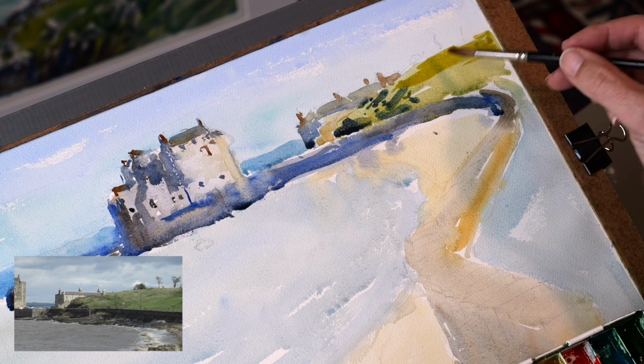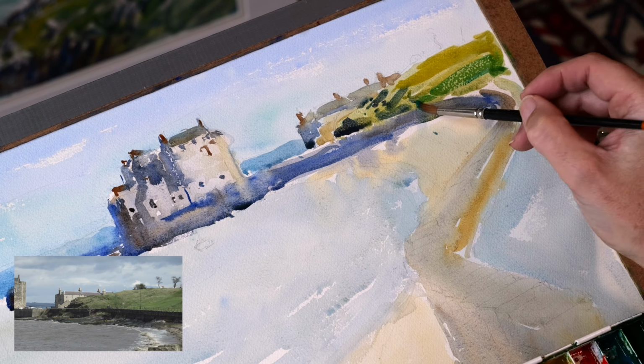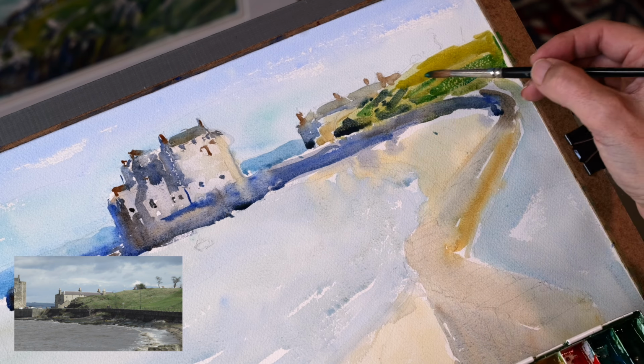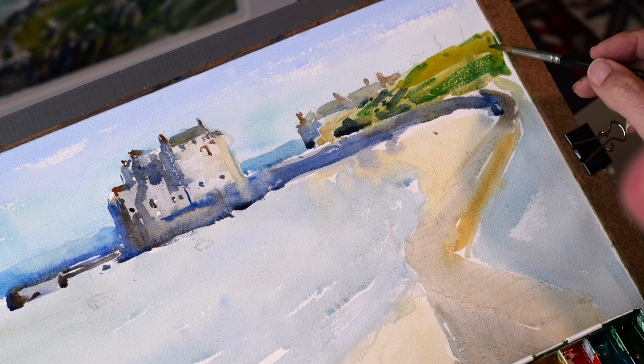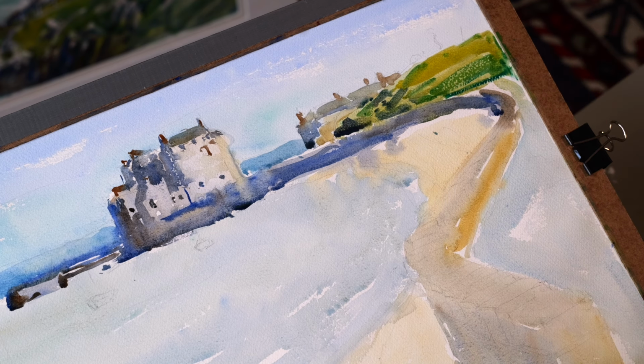I guess the horizon. And then there's a greener grass, a bluer grass at the bottom. Okay. So just trying to vary it a bit. Okay, that's quite nice. So we'll put some little details now at the top of the hill.